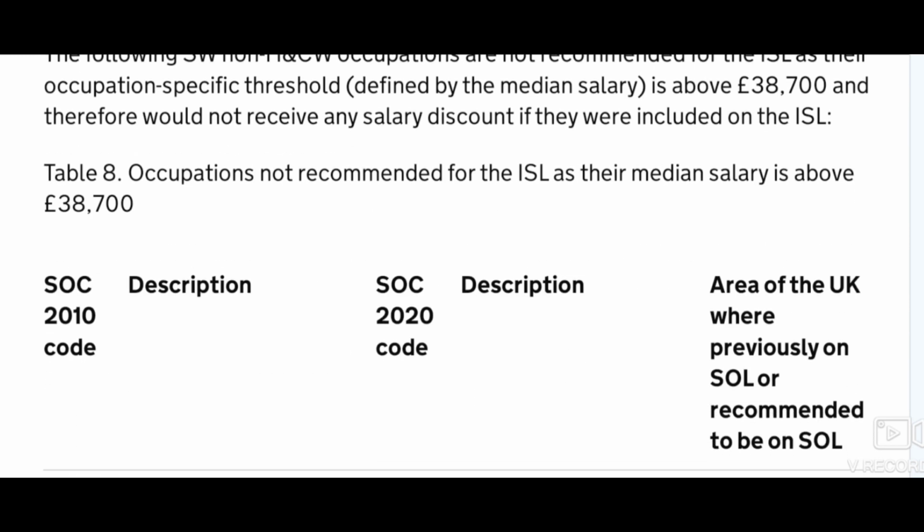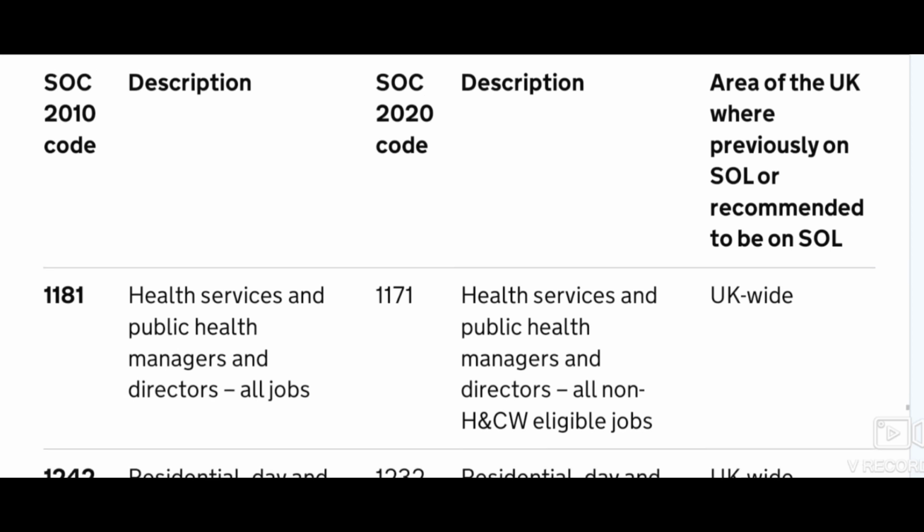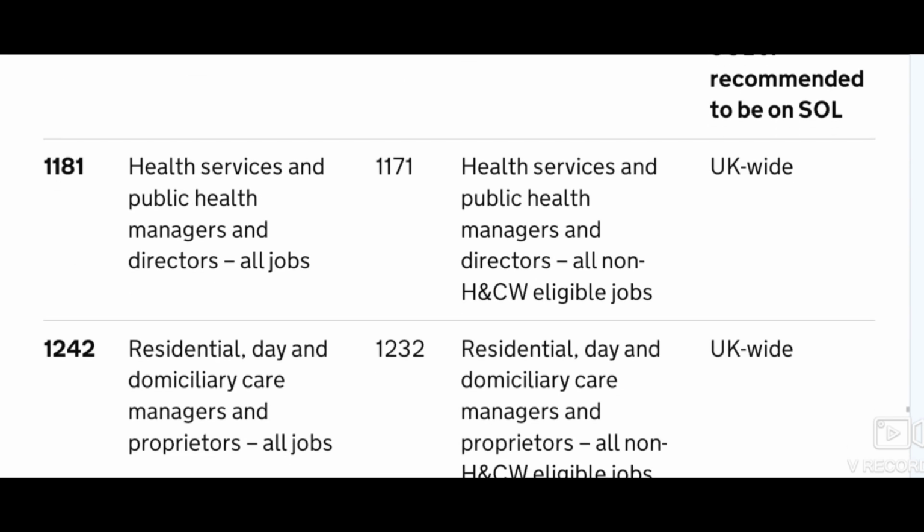category. So occupations not recommended for the ISL as their median salary is above 20,700. This table shows that these professionals will not be in the ISL because their salary is already above 38,000. So there's no need for them to be in the ISL.